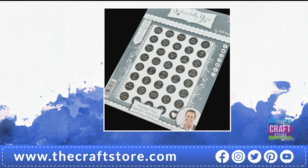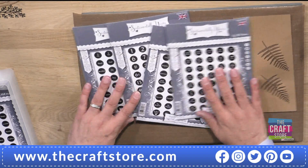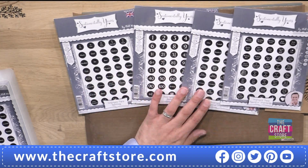What a lovely combination of stamp sets you've got there. You ain't going to show anybody, have you? So I'll quickly do it because I want to try and finish this card.